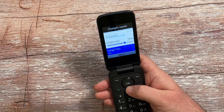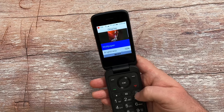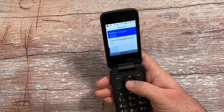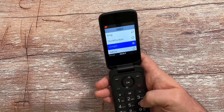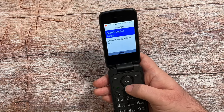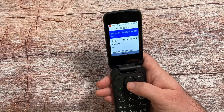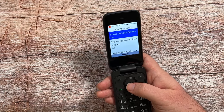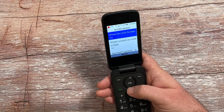Change the brightness, change large text, the screen timeout. You can show the battery percentage. You can change your search engine, so you can use Google or DuckDuckGo or Bing or Yahoo. We have notifications, so you can show on the lock screen if you want. You can show content on the lock screen. You can have app notifications.